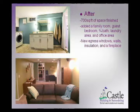After: 700 square feet of space finished, family room, guest bedroom, three-quarter bath, laundry area, and office area, new egress windows, walls, insulation, and a fireplace.